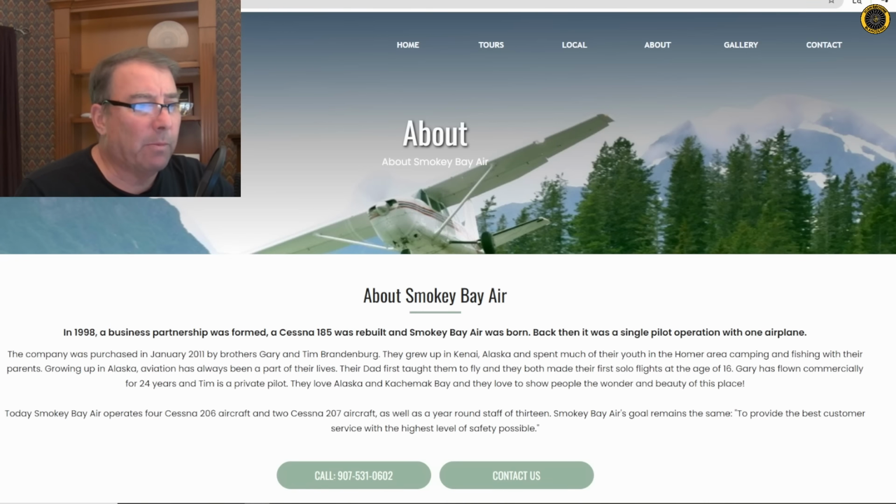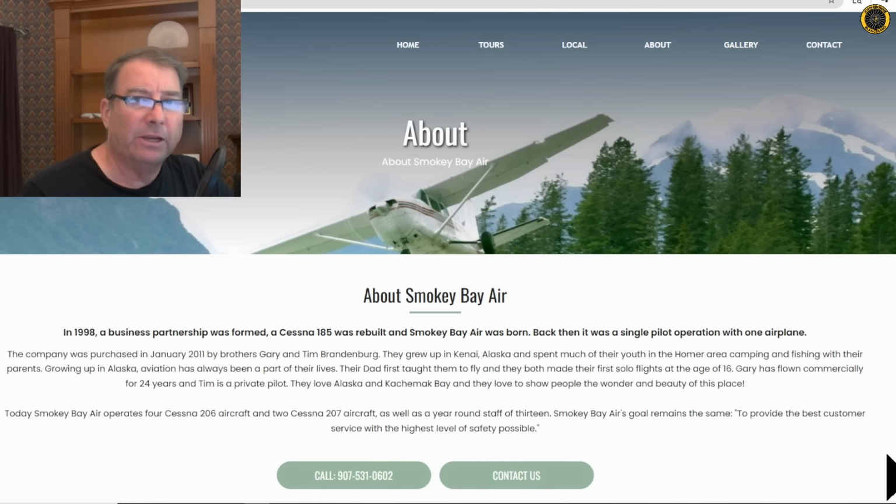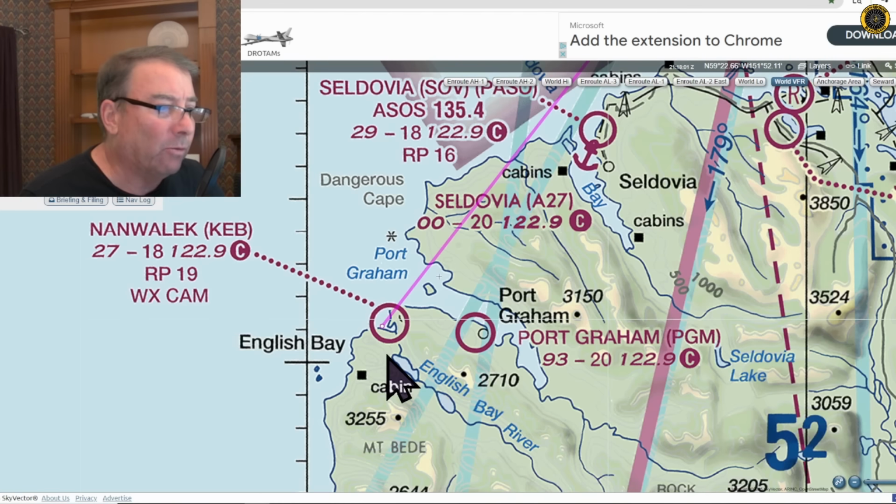The accident flight was operated by Smoky Bay Air, a commercial flight operation out of Homer, Alaska, which offers daily flights to a couple of local destinations, including Nanwalek. And looks like they're currently operating a fleet of 4 206s and 2 Cessna 207s, the stretched version of the 206. The flight from Homer to Nanwalek is just a short 22 nautical mile flight.